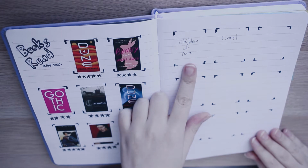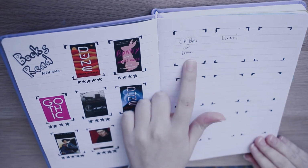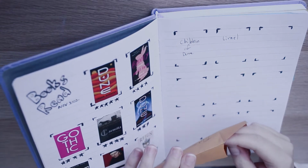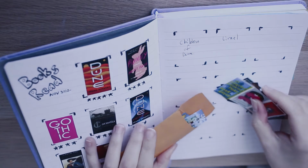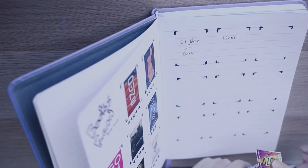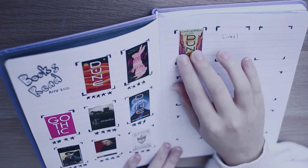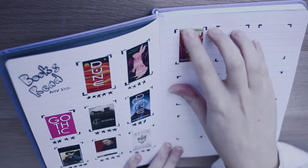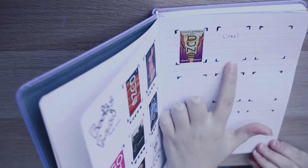I actually finished Children of Dune, so I can go ahead and glue in the book cover for that here. I keep all of the book covers in this little pouch. These are all the books I think I'm going to be reading in the next couple months or so. So I'm just going to use a glue stick and put this in the correct spot. I'll give it a rating later, as well as eventually put in Rerailed here once I finish up with that book.